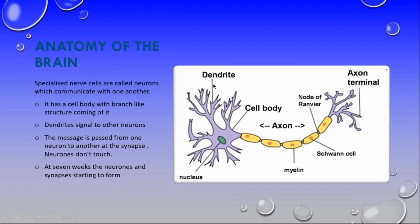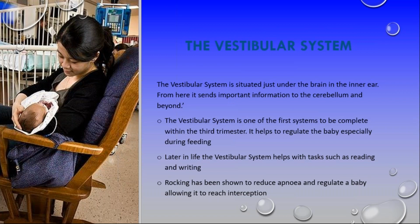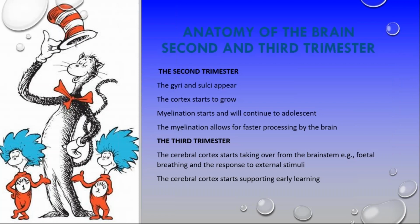At 7 weeks, the neurons and synapses start forming. So, the anatomy of the brain in the second and third trimester. In the second trimester, the gyri and sulci start forming. So if we were to go back here, this part is the gyri and sulci. The cortex starts to grow, and myelination occurs.